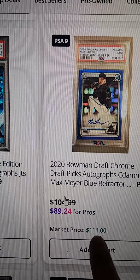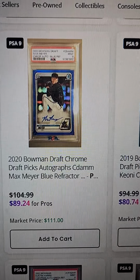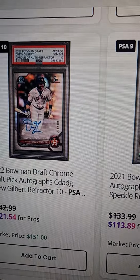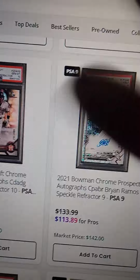So that's pretty cool. $111 and you can get it for $89. So instant value for everything you buy at GameStop, guys. There's no holding them back at this point. I hope you guys are paying attention. I hope America catches on. GameStop, can't stop, won't stop. GameStop, this is amazing.